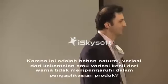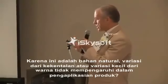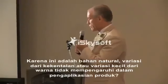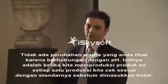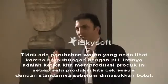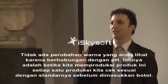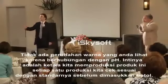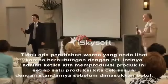Because of the live nature of the ingredients, even any variation in the viscosity or small color variations doesn't affect the efficacy of the product? No, the color changes that you're seeing is because there was a pH indicator in there from the laboratory. We're going to take that pH indicator out so nobody has to worry about it anymore. The pH indicator is for us. We'll use a different thing to do it. But the main thing is to keep it within that parameter that we have.